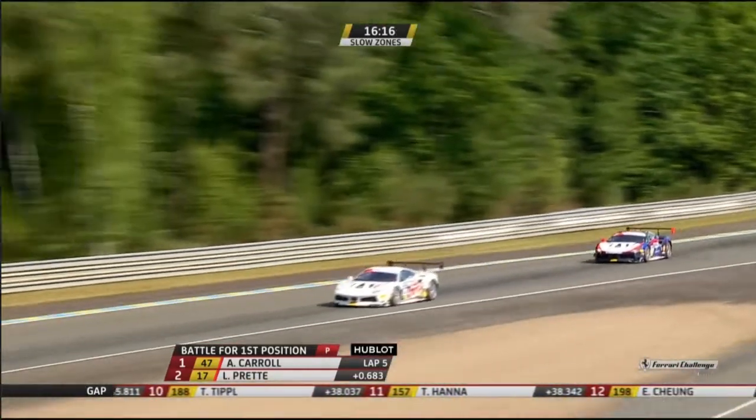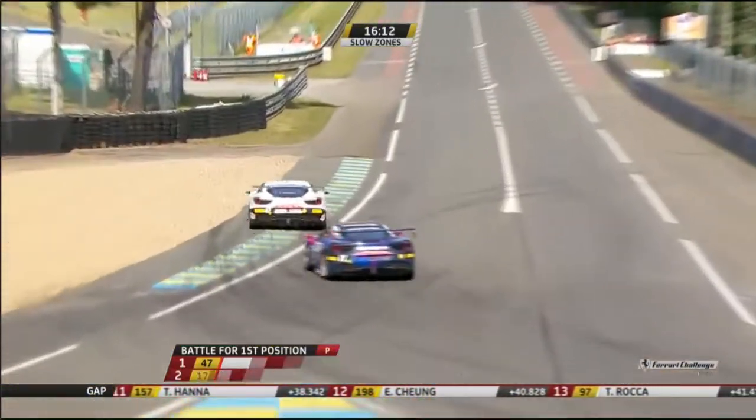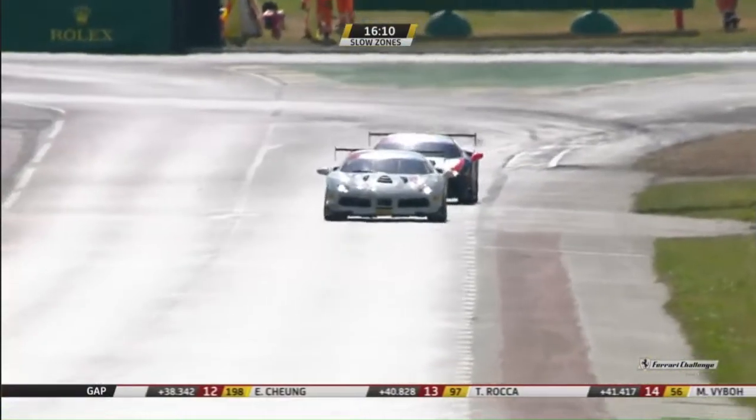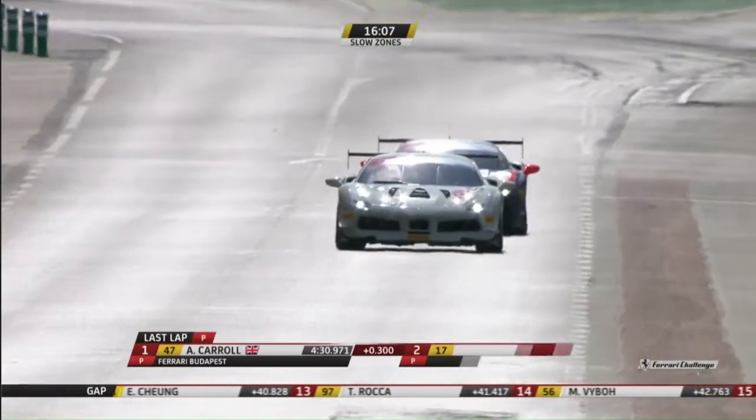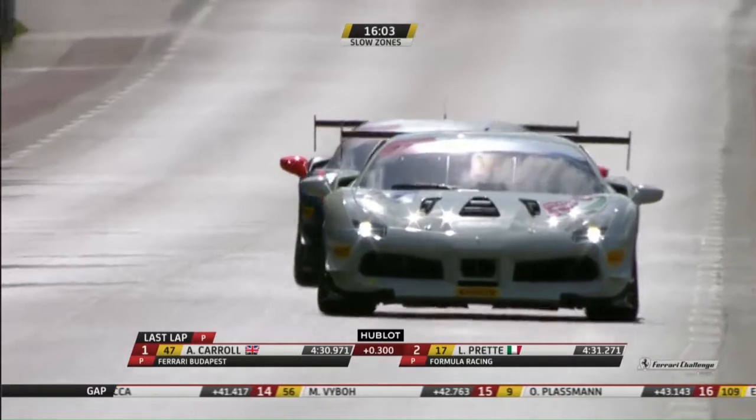And in support of the Le Mans 24-hour races, Adam Carroll brakes now. Louis Pret tries to regain some of the gap that perhaps he lost during the slow zone. He is getting closer once again. So I would suggest here that either Adam is playing with him or Louis is actually looking a bit quicker now.